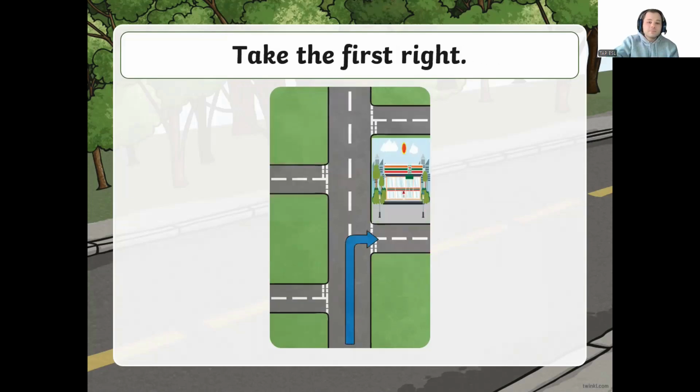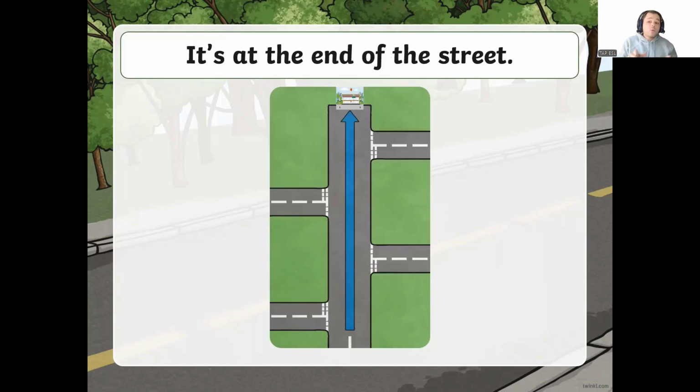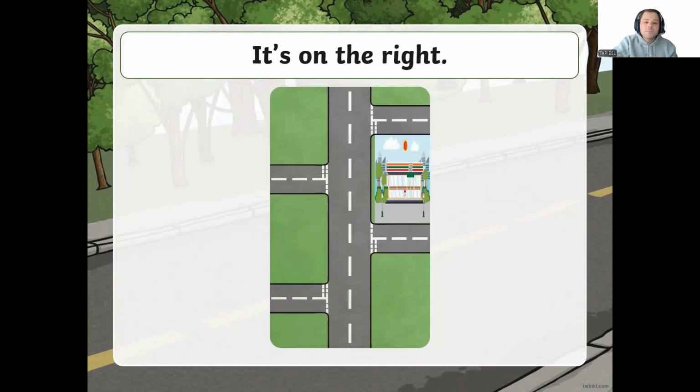Remember, we can say, take the first right, it's on your left. We can say, take the second left, it's on your right. And now we can say, where is the 7-Eleven? It's at the end of the street.